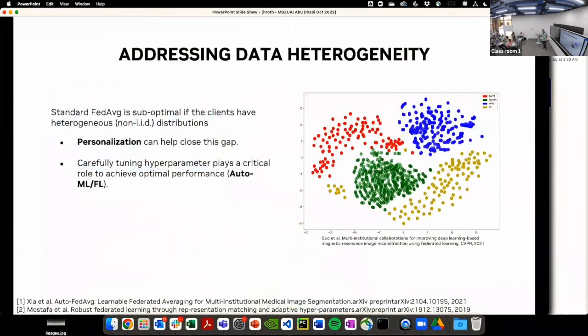So in order to address this, we basically investigated 2 lines of work so far, mainly focusing on the personalization, how that can address that, and I would say a combination of these can be complementary. We're looking at hyperparameter tuning, because that's probably one very important thing to get right in this federated learning setup to address these issues.